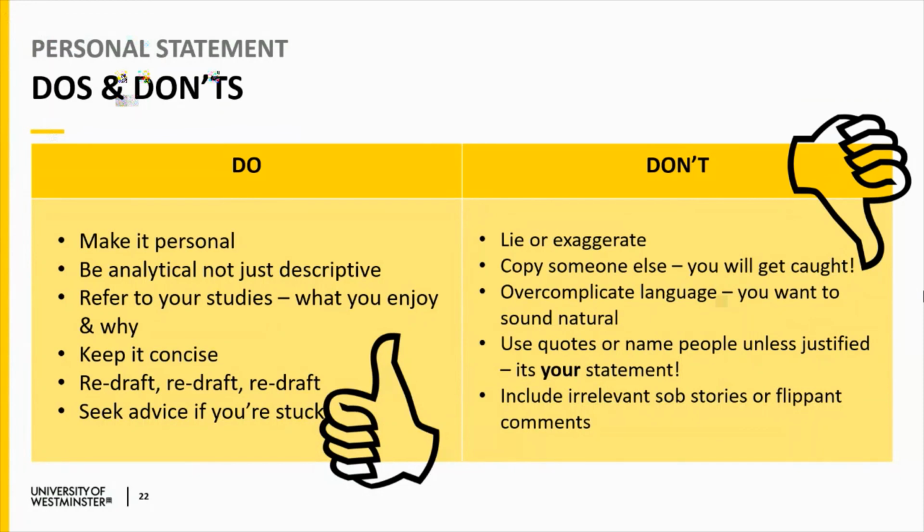And then equally, make sure that you don't copy anyone else. And that includes any of the examples I've used today. Because UCAS does have a plagiarism software, so it's going to check your statement against any others that have been submitted, and it will badly affect your application if you're caught. And also, don't overcomplicate your language. So yes, you do want to sound professional, but you also don't want to sound unnatural.